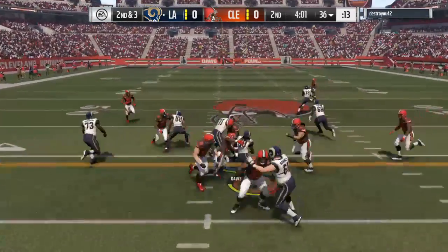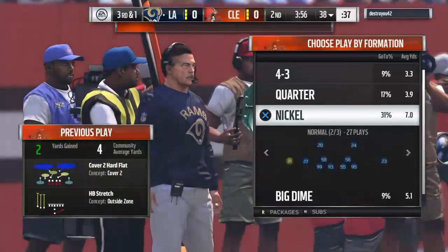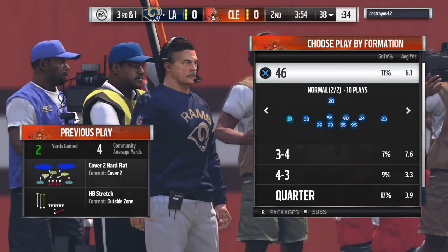Goff turns and gives to Gurley. And he'll get this up to about the 38-yard line. They got 2 of the 3 they needed there. Leaves them with 3rd and just a yard.